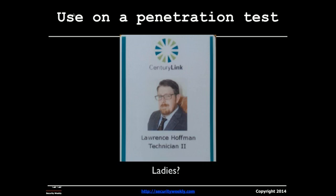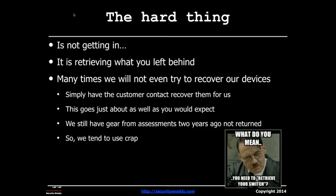EtherCap is on there along with a host of other tools. EtherCap, of course, being used for targeted attacks that can be done from the phone directly. Over to you now, John, for some real-world slides on using these on an actual penetration test.